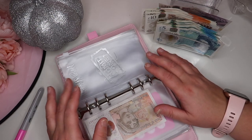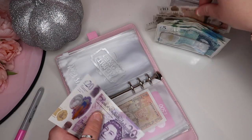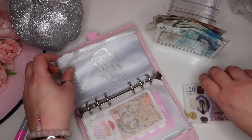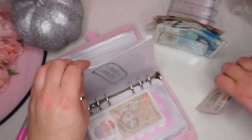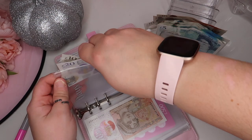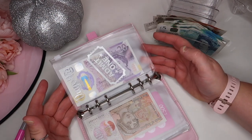Right, we've got something coming up in the coming weeks that I haven't paid for yet to get my ticket. So I'm going to put £30 in that for now. I might put in about another tenner in there once we do all the other bits and bobs. So far we've got £30 in days out. Buddy.